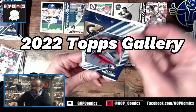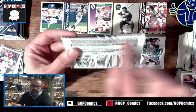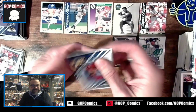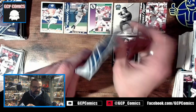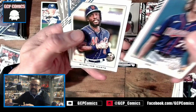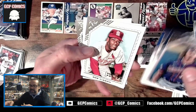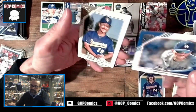Never opened these either. Topps Gallery 2022. 4 cards in here. Looks like it's full of parallels. Like everything, everything Topps full of parallels. Give it a shot. Got a couple of these to rip. Joe Ryan, Starling Marte, Bob Gibson. That's cool. Printer proof. Freddie Freeman and Robin Yount.